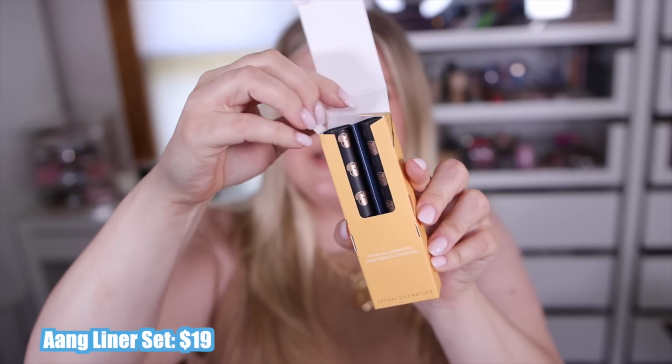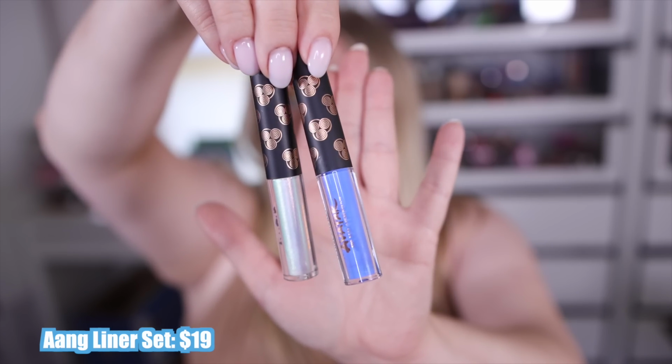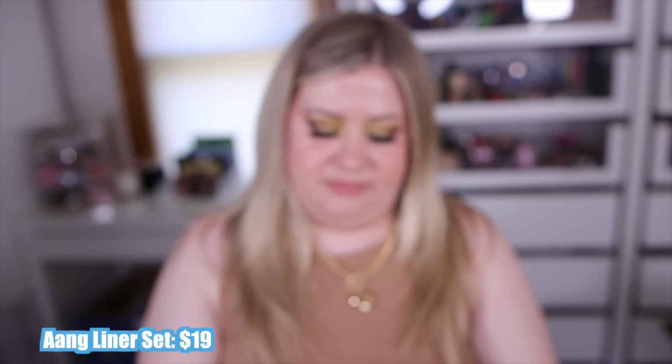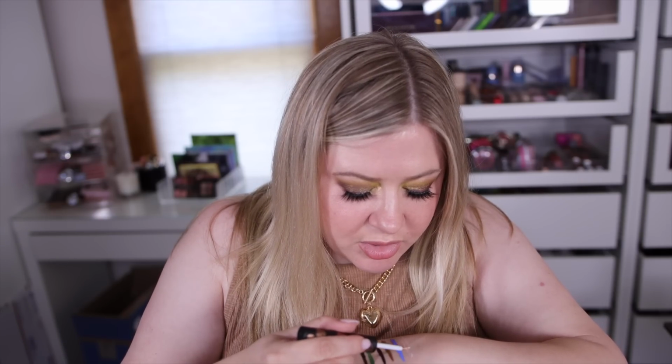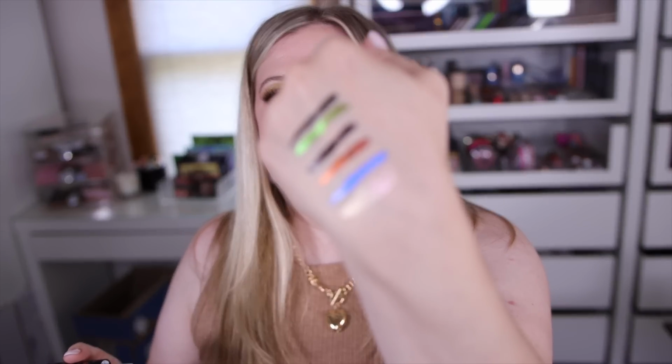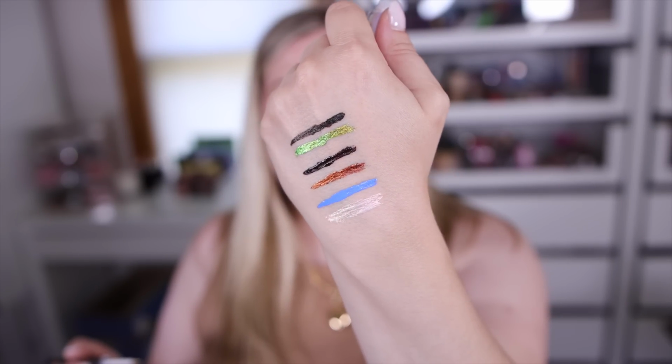Here is Aang's set. This one has a fun kind of periwinkle blue and another chrome, like a pearly chrome. Here is the blue one swatched. And the chrome is like a pearl, but it definitely shifts kind of green and maybe a little orangey too.